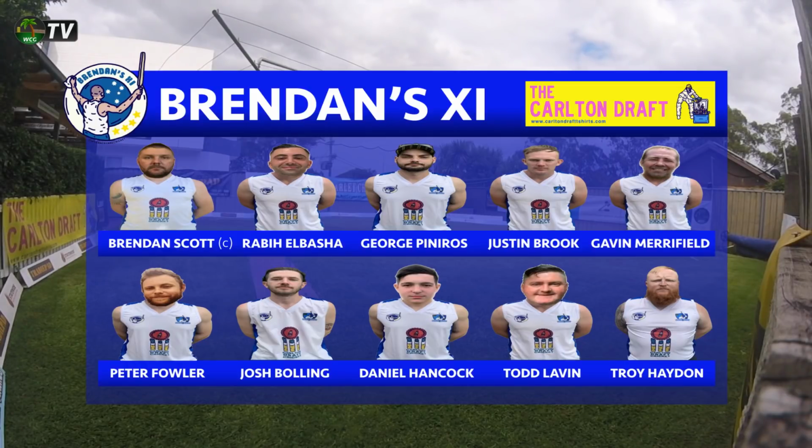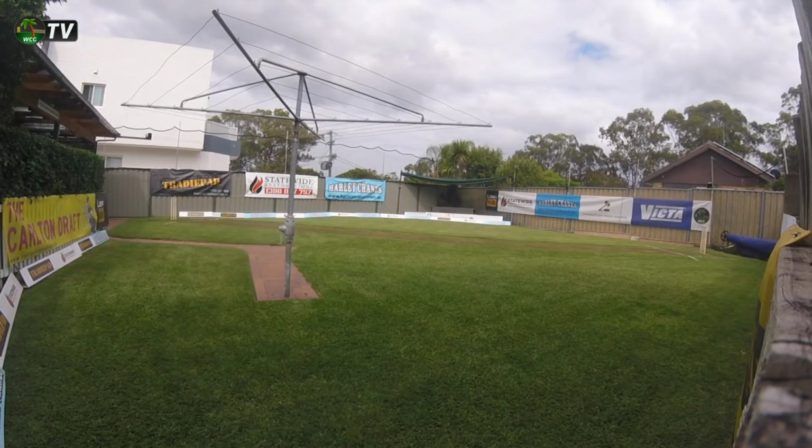And on the biggest stage of them all, it's Troy Hayden who returns after a 2-year hiatus to round out the side for the men in blue.